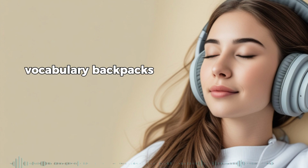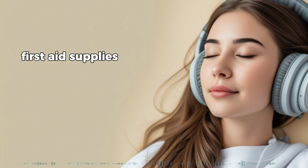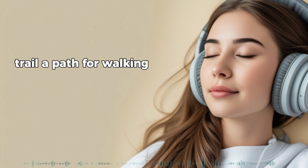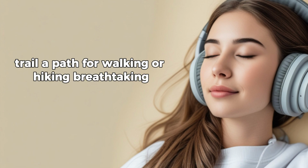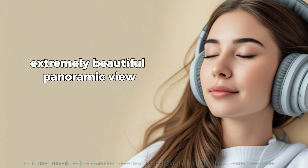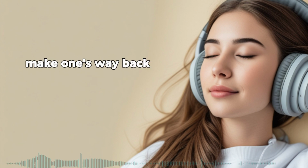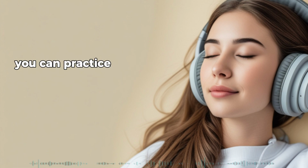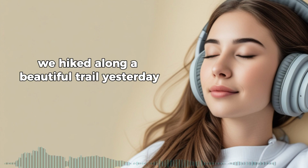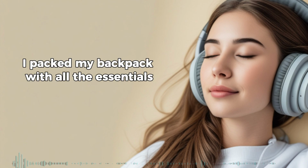Vocabulary. Backpacks: bags carried on your back. First aid supplies: items used to treat minor injuries. Trail: a path for walking or hiking. Breathtaking: extremely beautiful. Panoramic view: a wide, clear view of an area. Make one's way back: return to a place. You can practice these by saying, "We hiked along a beautiful trail yesterday. I packed my backpack with all the essentials."